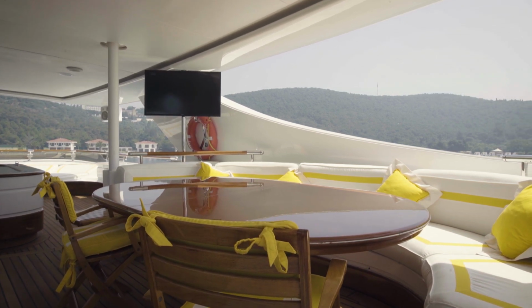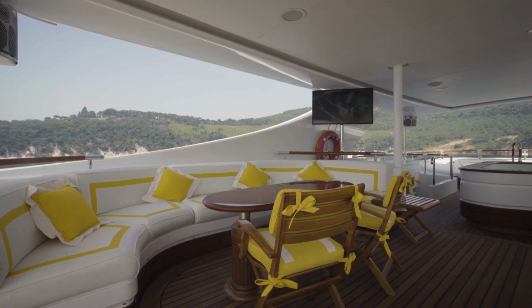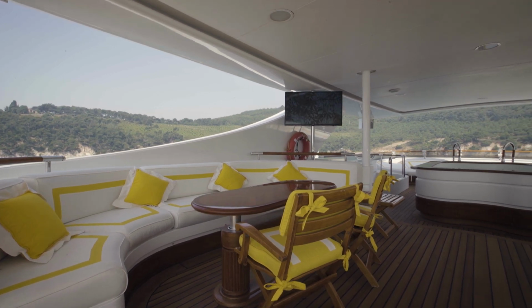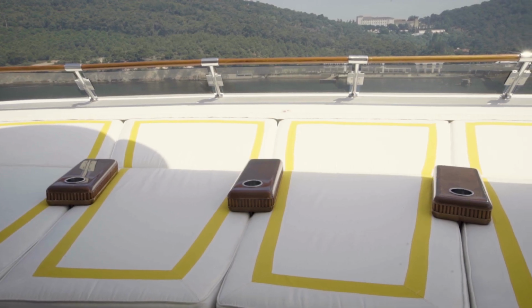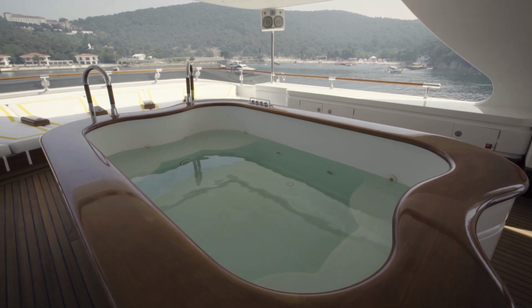Secluded and yet accessible, open and airy, yet intimate and welcoming, the sundeck offers an opportunity for guests to soak in the sun's rays or enjoy a spot of shade as they relax and are pampered by a highly trained crew serving drinks, snacks from the barbecue, or simply ensuring that you have sufficient sun cream and a fresh towel for the jacuzzi.